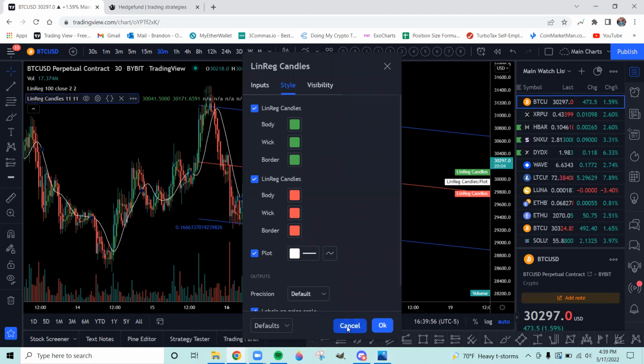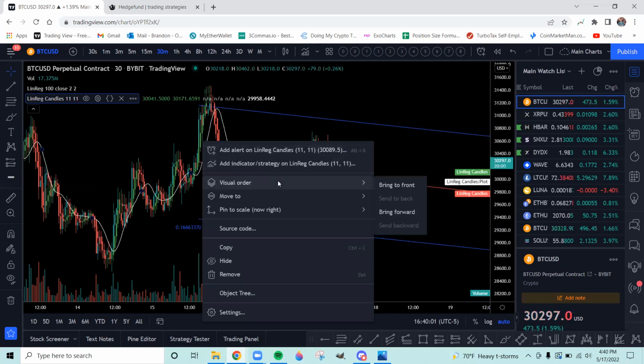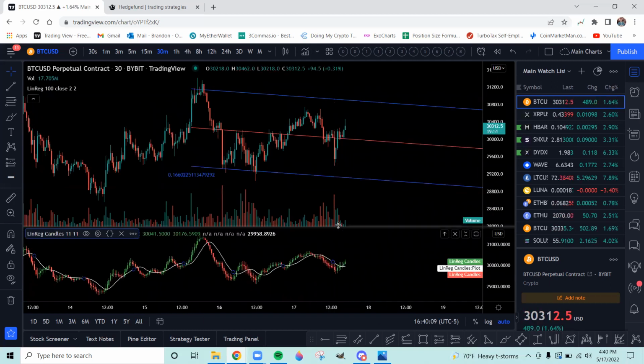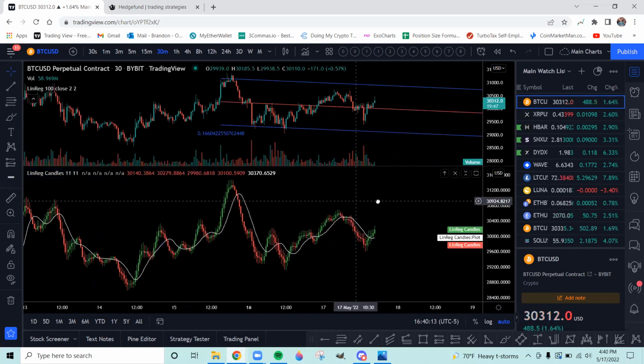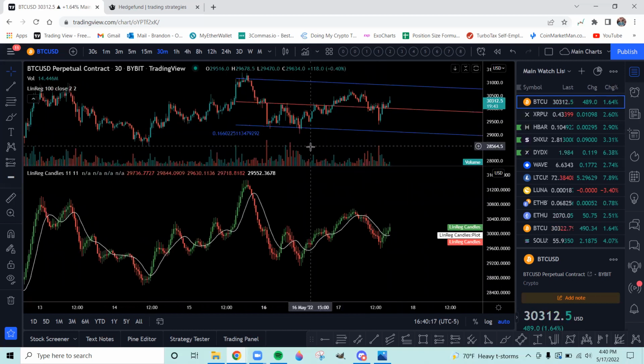Actually, no, what you're going to do is right click and go visual, move to, and you're either going to go new pane below or new pane above, right? When we do that, we can see the difference with the chart. But we'll leave it like this for now.